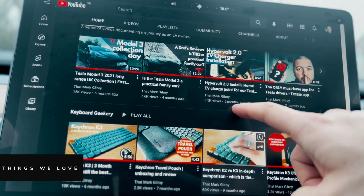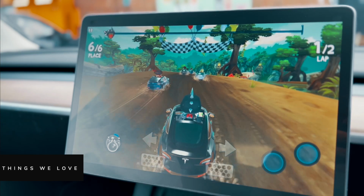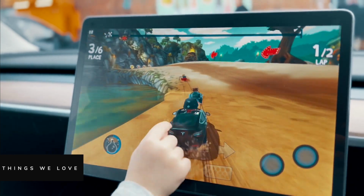Number 2, in-car entertainment. So we've got easy access to Bluetooth streaming, Spotify, Netflix, YouTube, and all kinds of games. It just makes it a pleasure to spend time in this car, even if you're just parked up and waiting. Plus, this is the best sound system I've heard in any car.